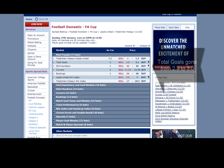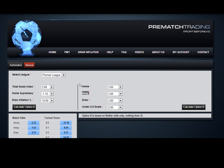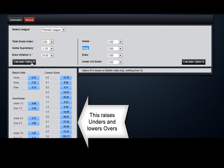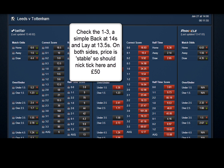Back to Sporting Index, they've adjusted the total goals, so we're going to adjust that as well. There we go, from 2.9 to 3. And then we'll update and see what they have for the new price. So they've actually raised the unders now to 2.29, so it's a lot closer to what Betfair and Pinnacle have.